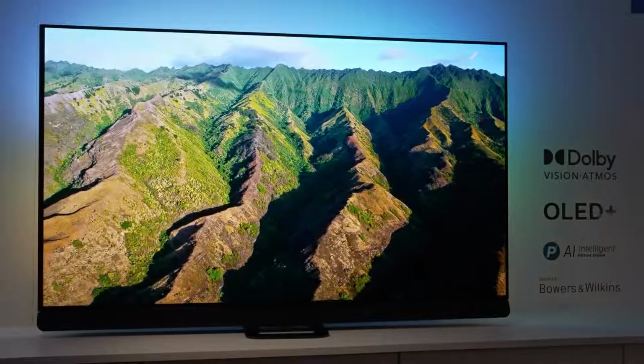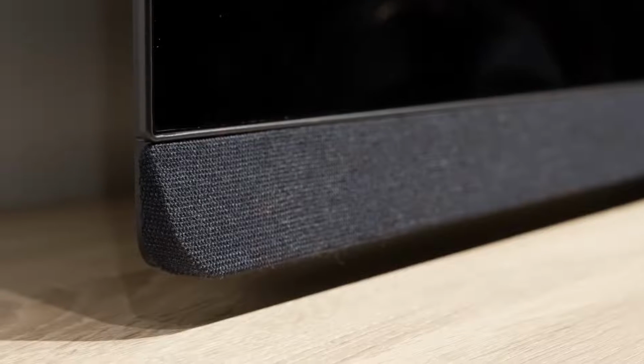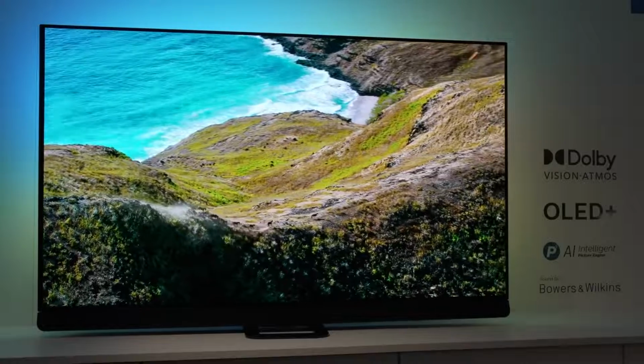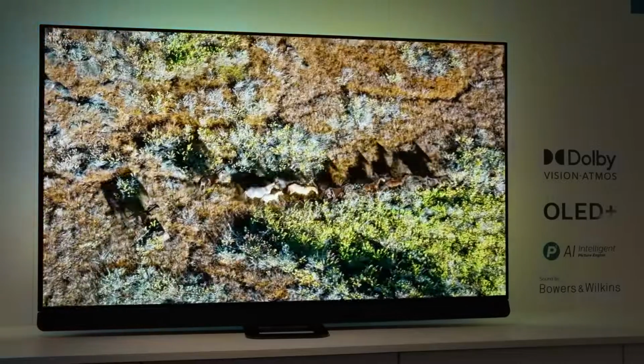As denoted by its OLED Plus prefix, the Philips 908 will be equipped with an integrated Bowers & Wilkins sound system with 3.1 channels, 80 watts of audio output, and Dolby Atmos decoding.